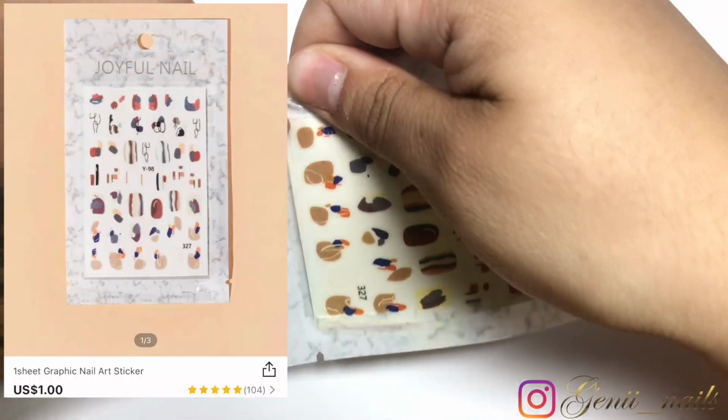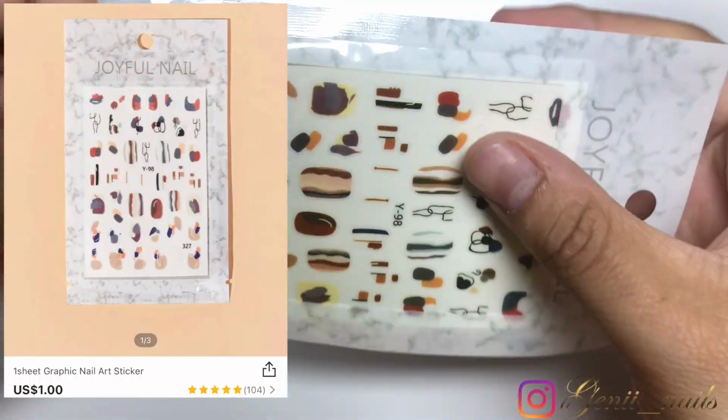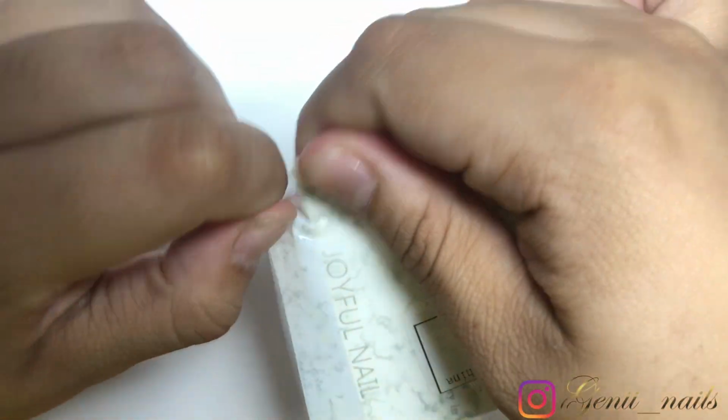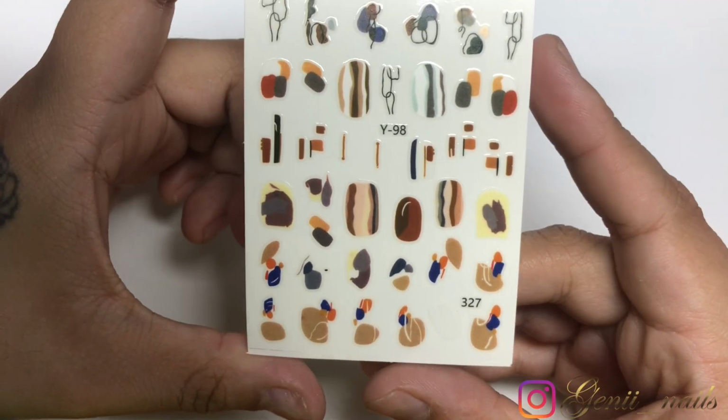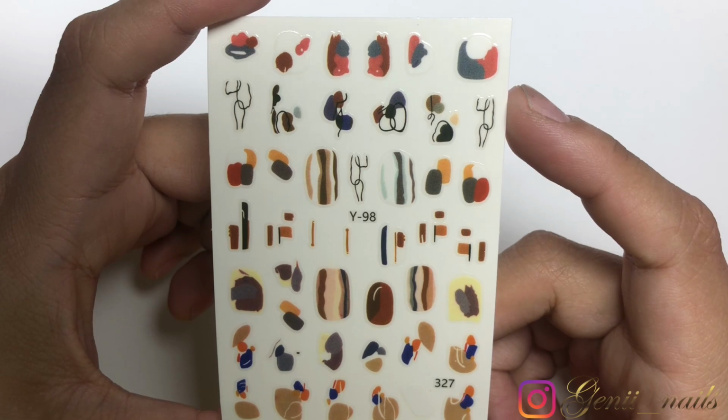So now we're moving on to some more stickers, and these are the trending ones that I mentioned earlier. They had a couple different styles, so I decided to just pick them up since they are really cool and they're trending at the moment, and they just make any nail look super beautiful.